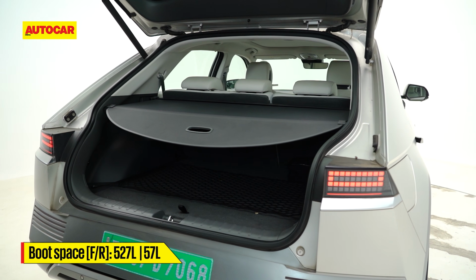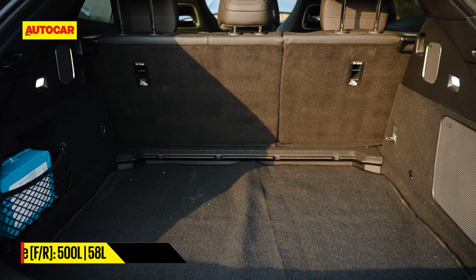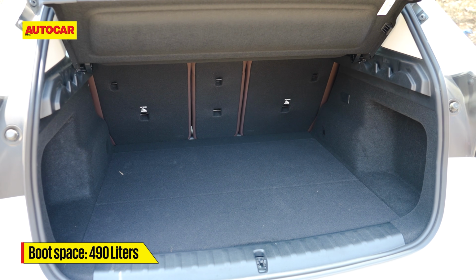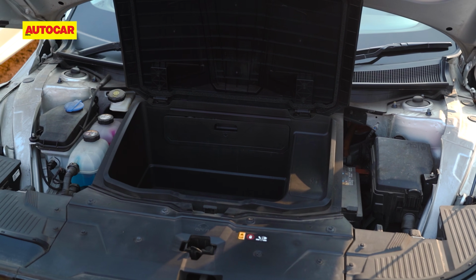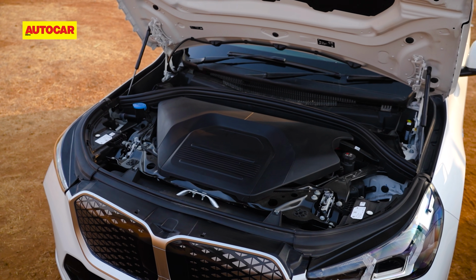Boot space wise, it is the Ioniq 5 that aces ahead with a 520 litre boot, with the Sealion 7 following at 500 litres and the iX1 with 490 litres. However, since the Ioniq 5 and Sealion 7 are both born electrics, there is a decent sized frunk available on them as well, with the Sealion featuring the most space. The BMW sadly gets no frunk.